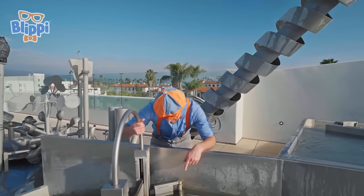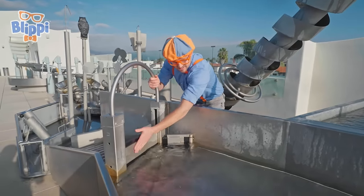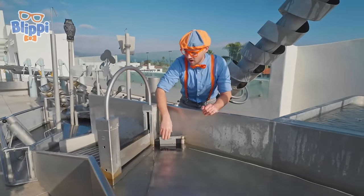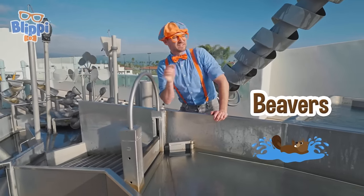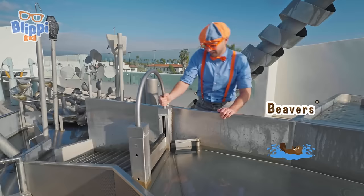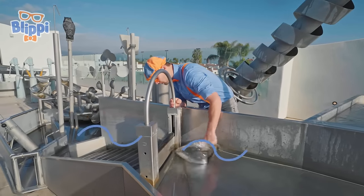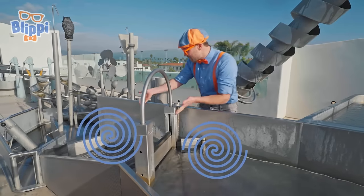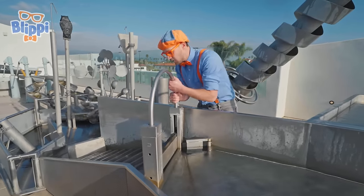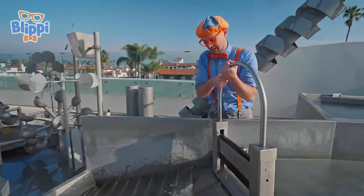Hey, look at this. All this water is stuck because this is in the way and this is in the way. Oh, it's like a dam, you know, like what beavers like to make. Yeah, whoa. All right, let's see what happens when you open this up. All the water just came out. Check it out. Here we go. 3, 2, 1.